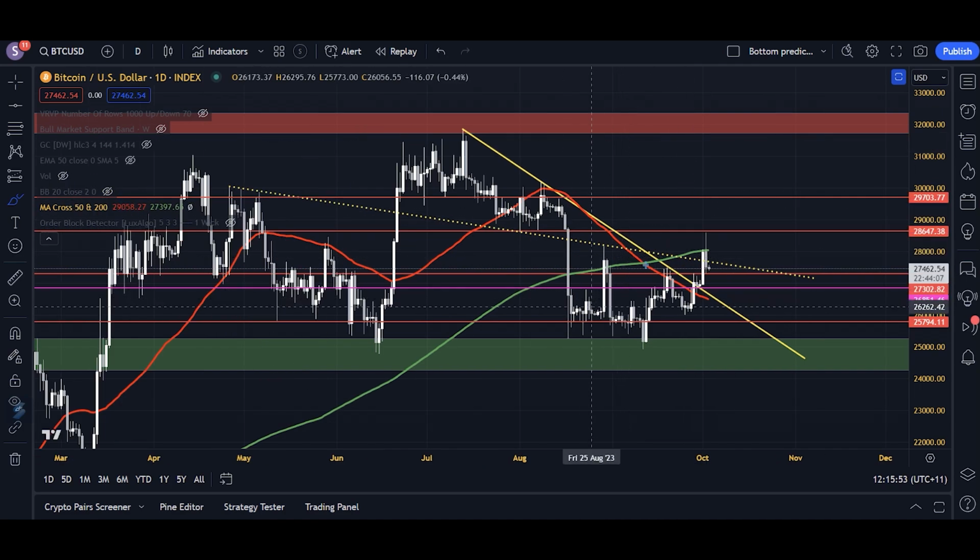But I am overall, in a way, proud. I guess proud is the word. Impressed, I guess, is the word. I'm overall kind of impressed of how well Bitcoin's managed to hold up in this upwards trend. It's really proving that Bitcoin is gaining a degree of individuality.